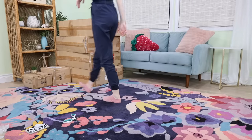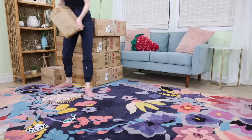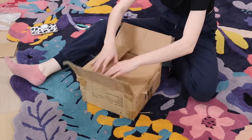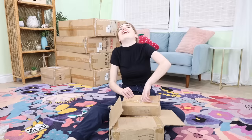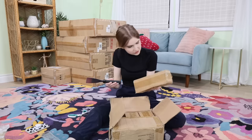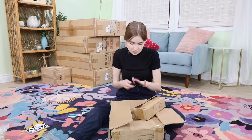You'll notice I'm completely avoiding these sinks right now. Yeah, I'm doing that on purpose. I'm not gonna look at what it is, I'm just gonna open it. But if I had to guess, I'm gonna guess tiles. It just feels like a tile box to me. Oh my god. Is this a putty knife or is this some sort of like cooking utensil? A pan scraper. I mean, I'm gonna use it as a putty knife and I'll keep a few of these.